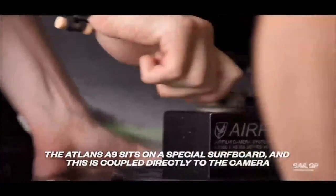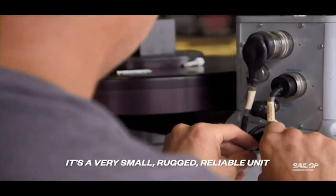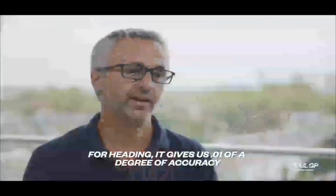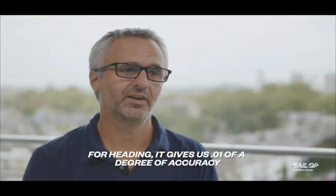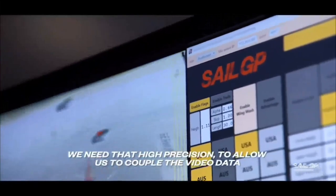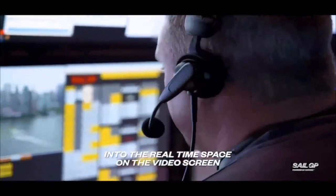The Airins sits on a special surfboard, and this is coupled directly to the camera. It's a very small, rugged, reliable unit, so it fits perfectly on the front of the helicopter. The Airins is incredibly accurate and incredibly reliable. For heading, it gives us 0.01 degree of accuracy, and for pitch and roll, it's 0.0005 degrees of accuracy. We need that high precision to allow us to couple the video data into the real-time space on the video screen.